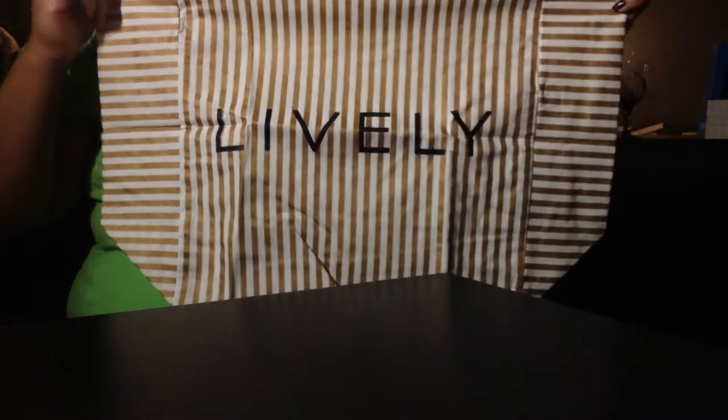Thank you so much, Lively, for sending me this free bag. They had a promotion about a month ago. With any purchase, you got this free gold tote.